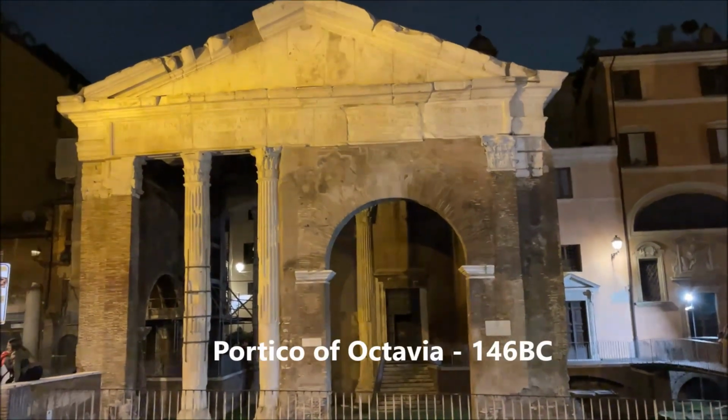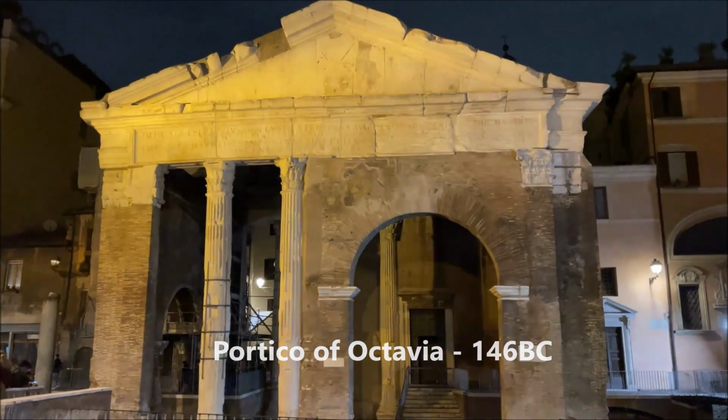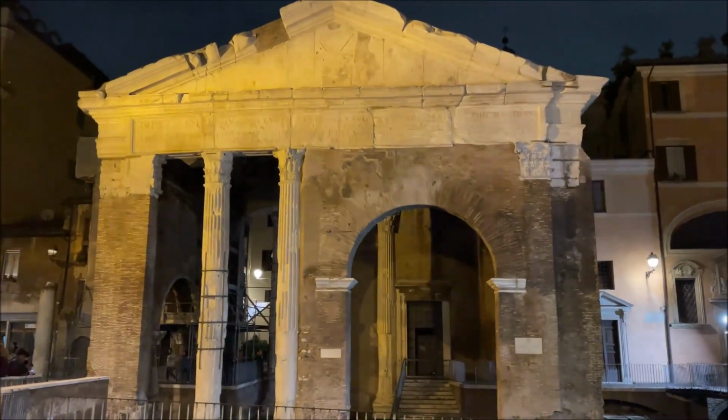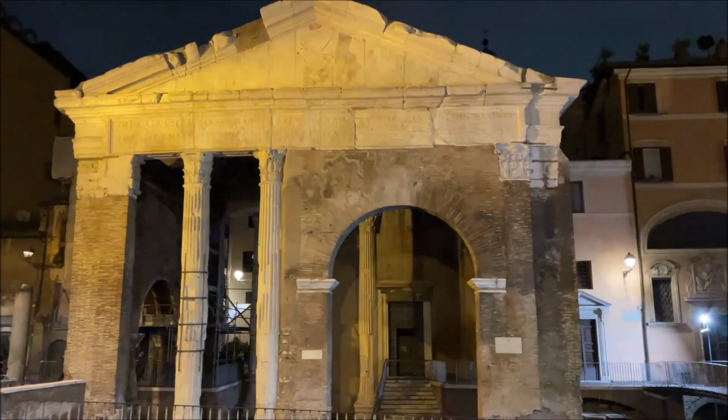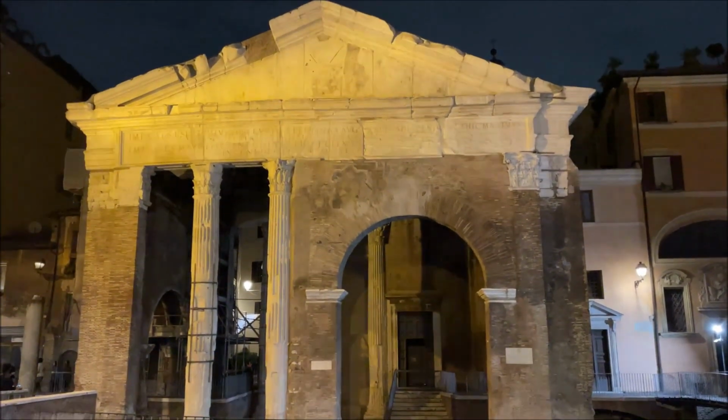This building was an archway into the city to celebrate victories from the different Caesars. And it was built 146 years before Christ.